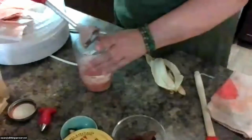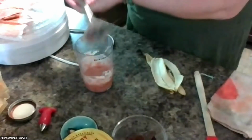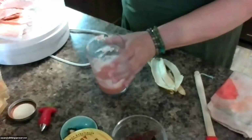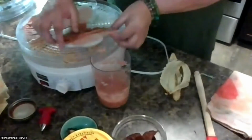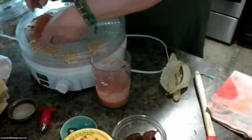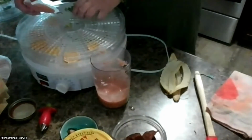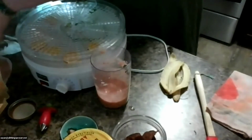Okay, and that's all there is to it. You can leave it a little bit chunky, or you can make sure it's finely mixed. It's totally up to you. So I'm going to take my finished one off. And my green onions that are sliding through there.